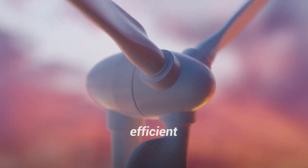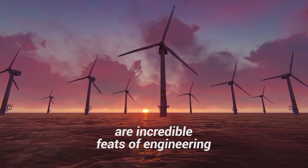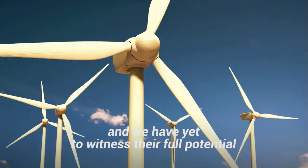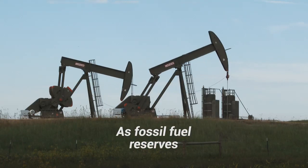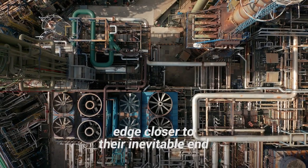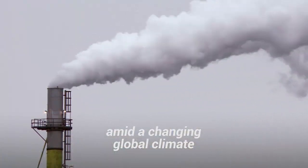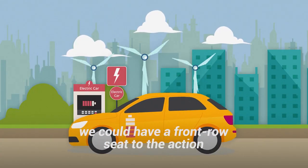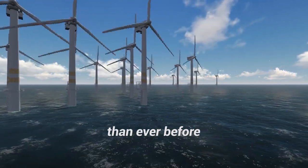Colossal, efficient, and surprisingly versatile, offshore wind turbines are incredible feats of engineering, and we have yet to witness their full potential. As fossil fuel reserves edge closer to their inevitable end amid a changing global climate, we could have a front-row seat to the action, with offshore wind poised to play a bigger role in renewable energy than ever before.